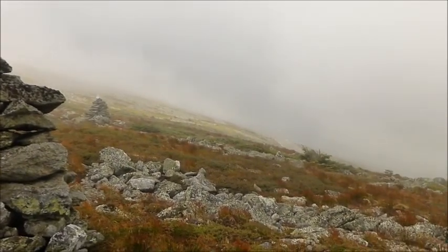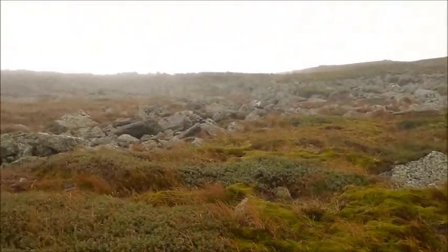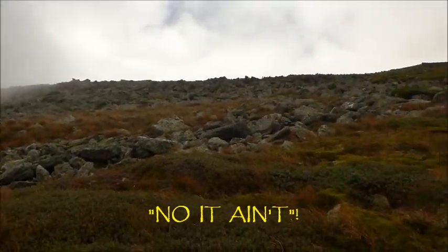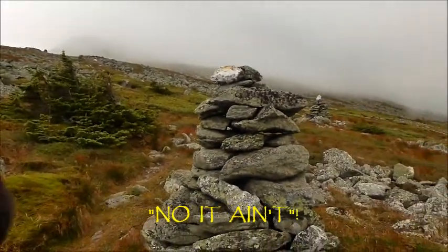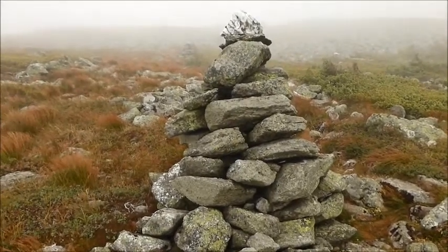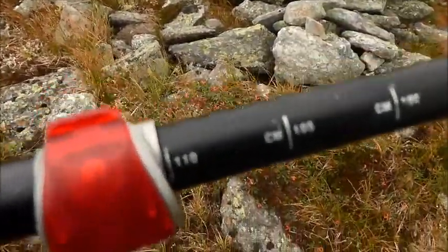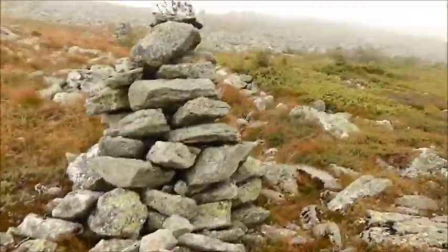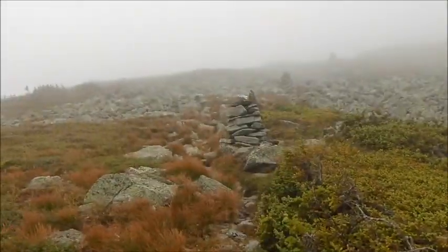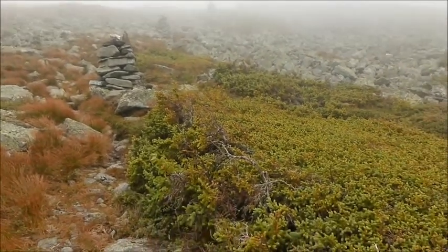I wish the sun was out. It's really pretty. Looks like it might be coming out. Alright, number 11. 13. Yeah, the poles are working out pretty good. They're really short, so. 14. The landscape is really pretty here.